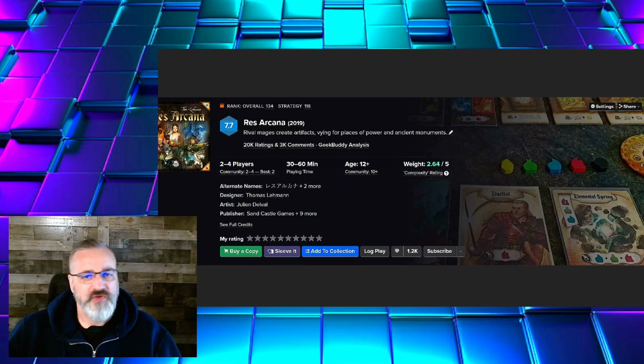So reading some of the description, what I kind of picked up on is that Res Arcana is a game using basically a lot of cards, where each player is a mage using various arcane arts to develop attacks within the game. Each player is going to gather essences and then use artifacts to claim monuments and places of power. The gameplay involves gaining victory points from getting those places of power and monuments. And then at the end of the game, the player with the most points wins the game.